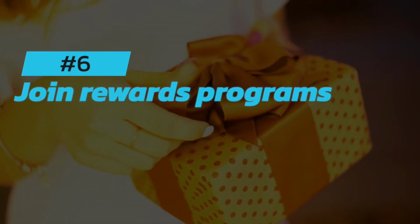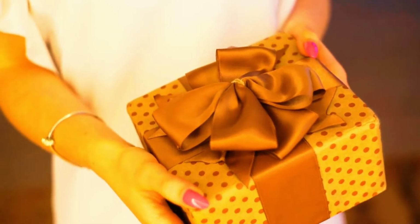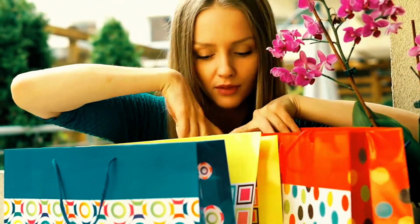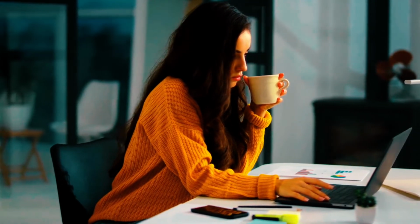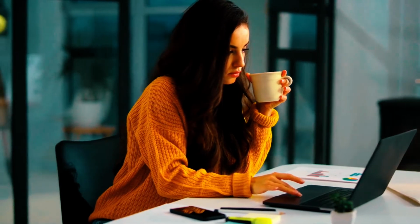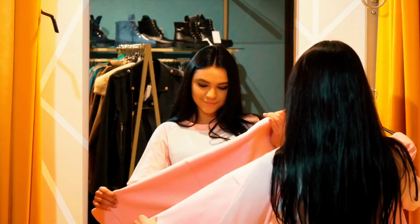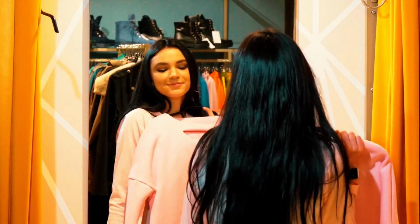6. Join rewards programs. There's no doubt that rewards programs can be helpful when it comes to cutting down on overspending. After all, who doesn't love getting a little something back for their loyalty? However, it's important to be aware of the potential pitfalls of rewards programs before signing up for one. For example, some rewards programs may require you to spend a certain amount of money before you can start earning rewards, or they may have blackout dates for redeeming rewards.